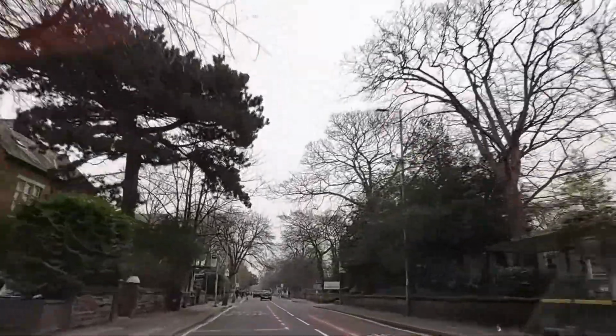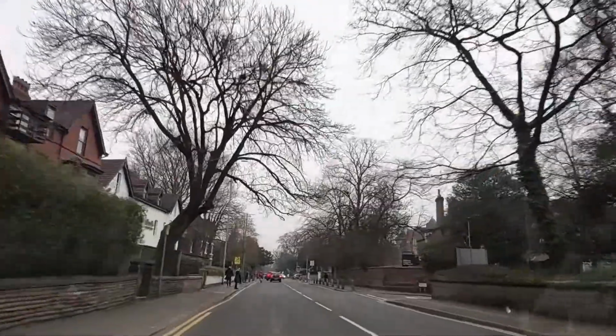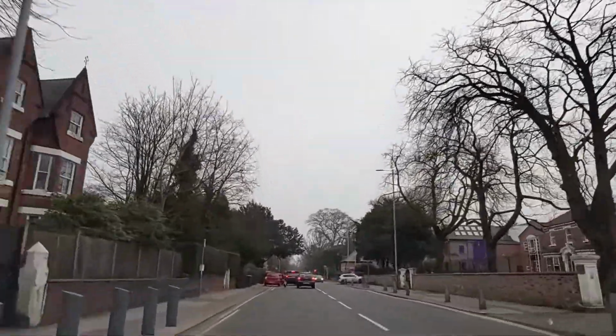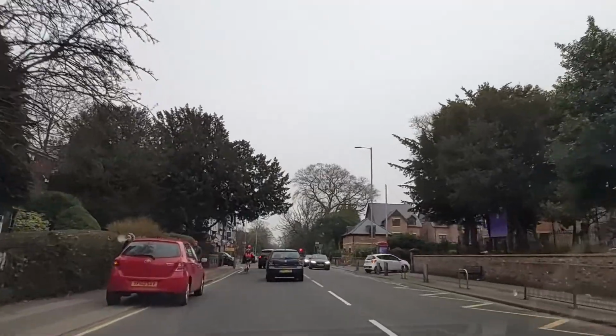After 300 yards, turn left, then turn right. So the sat-nav asks us that after 200 yards we're going to be turning left and then turning right. It means we're going left at the lights. As soon as we turn left, we need to turn right somewhere. So we're going to get ready now.